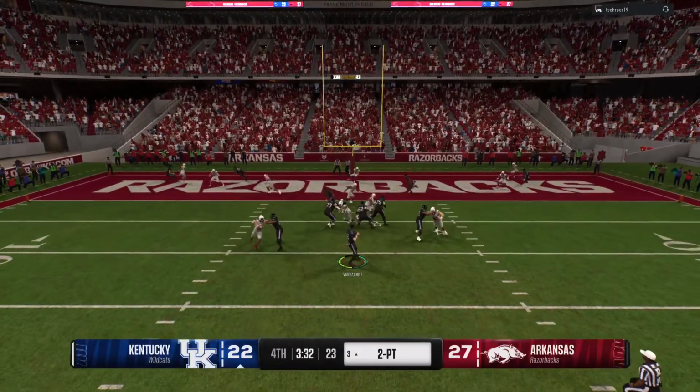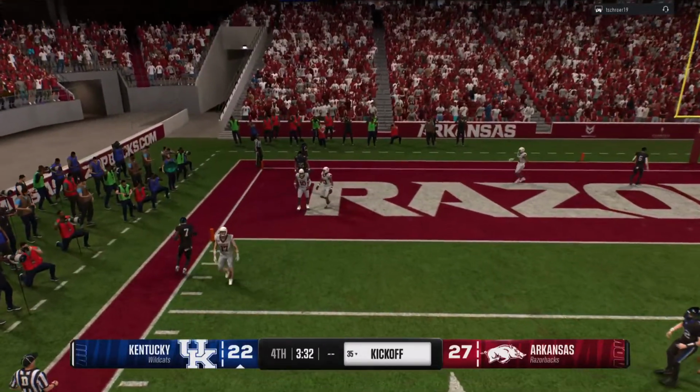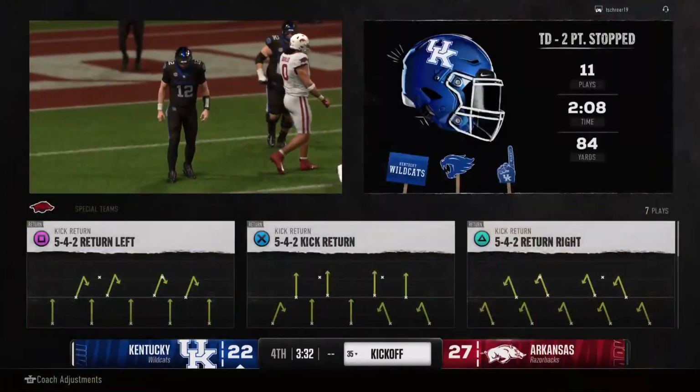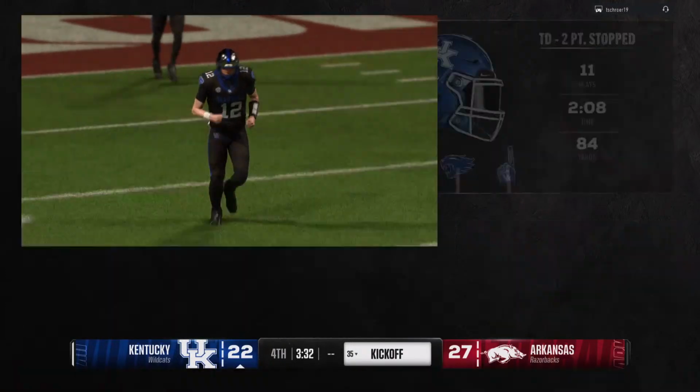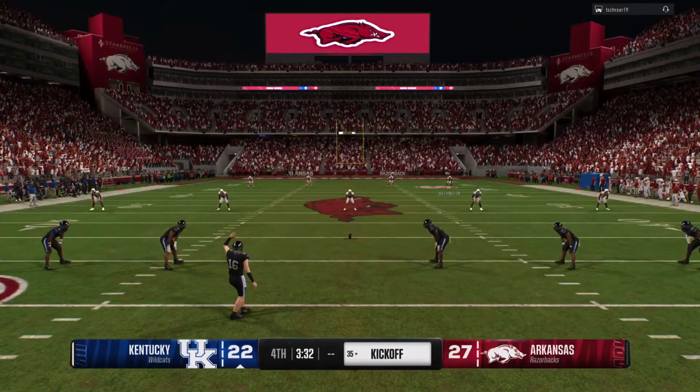He wants to throw it. Feeling some heat. He's going to be stopped short as they come up empty on the 2-point try. They were hoping to get this game to within a field goal, but the lead stays at 5.